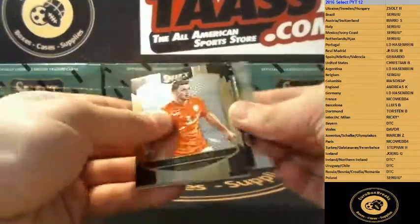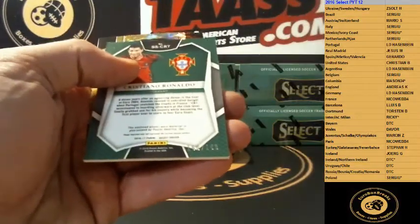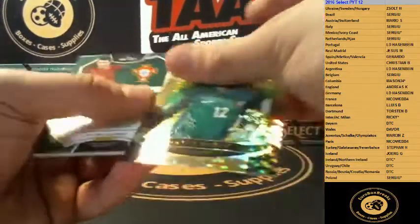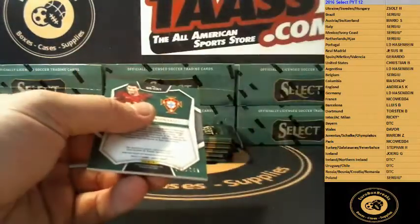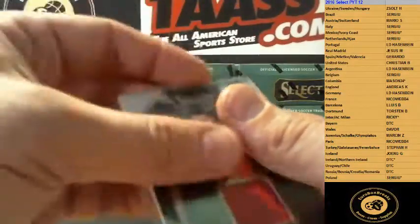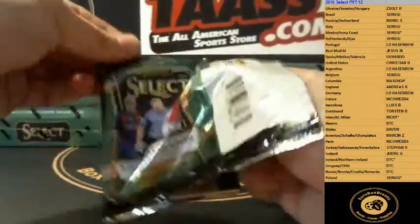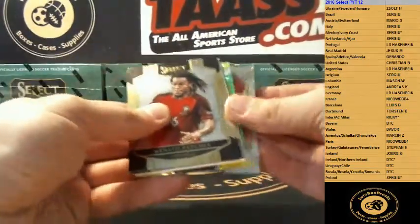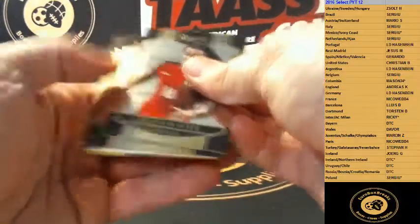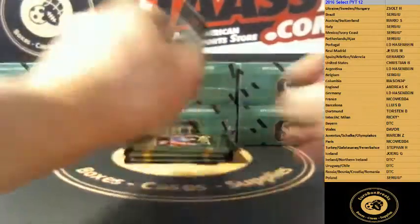We got Kevin De Bruyne, multi, Belgium. Donnarumma, Italy. Cristiano Ronaldo, I first thought it was autograph. I'm sorry, it isn't. Burak for Poland and Ronaldo jersey for Portugal. That would have been sick if we pulled another Ronaldo now. Yeah, you hit 1 of 5, Neuer. Buffon, Juve multi.